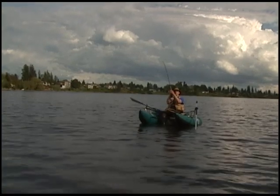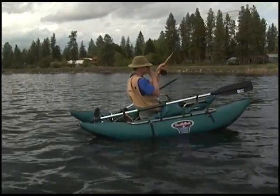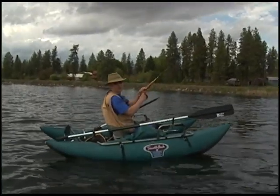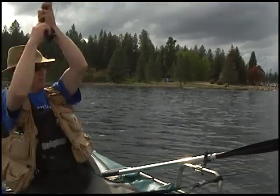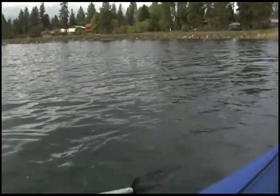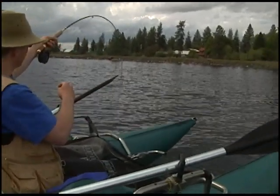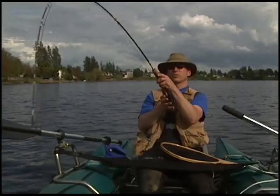Steve hooks into another large trout and the battle was on. Came up to the surface and I saw him for a little while. Rod tip's getting stuck. Oh man, look at him go. Wow. This guy is a fighter. Oh yeah, he's fighting good.